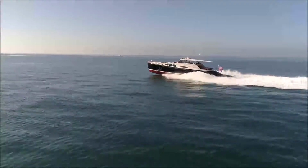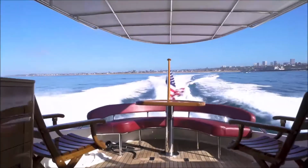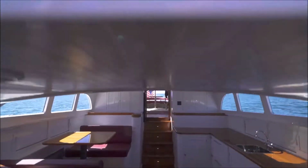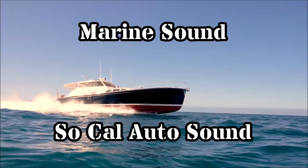Working on a project where the owner gives you free rein to do everything just right is always a pleasure. This project was an extended one, but the results are exceptional. I look forward to seeing the Vendetta out on the harbor and hope that the owner enjoys the system as much as we enjoyed creating it for him.